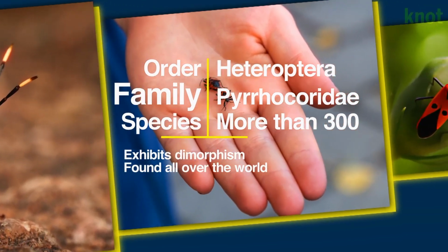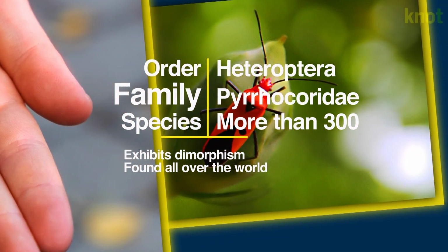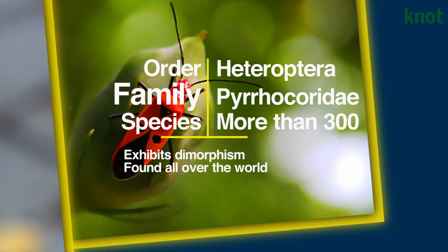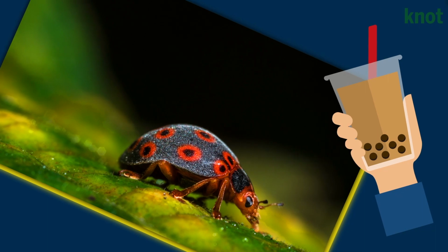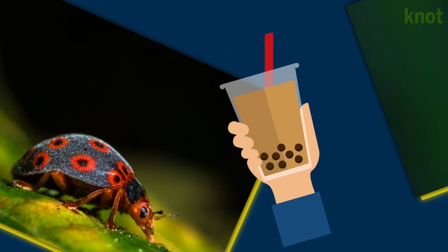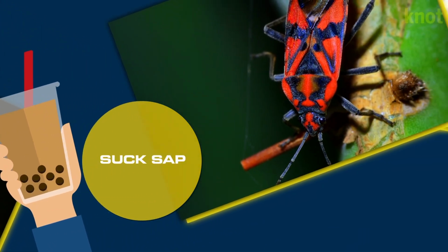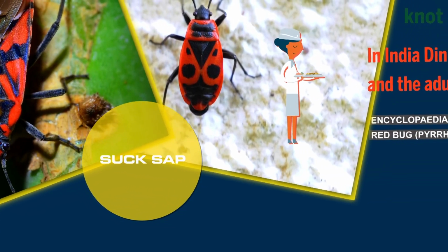The red bug belongs to the family of Pyrrhocoridae, the firebugs, of the order Heteroptera, with more than 300 species. These insects exhibit dimorphism, which means you can see them in more than one form, say winged and wingless. These are also found all over the world. The bugs feed through a long, hollow and flexible tube that helps them to suck sap. Most of them are winged. The firebugs are deep red in color with distinctive black markings and are known to be vegetarians.